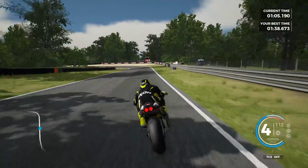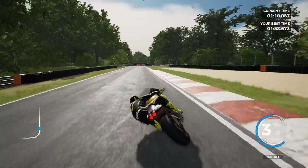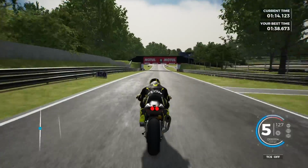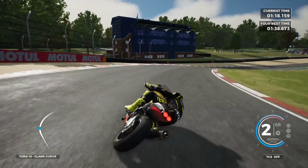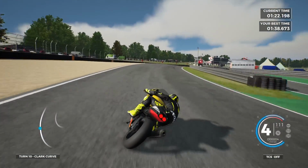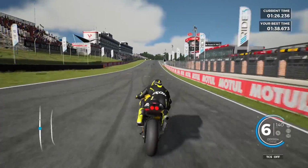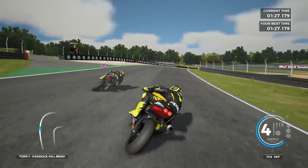Right, slow it down into this turn. Still going really well, and this is not going to be a bad first lap. Haven't made any mistakes, just keeping it nice and steady. And accelerate. What sort of time are we going to set? And then we go into a second lap if we can. So we hit a 1:27.1, so that isn't bad.